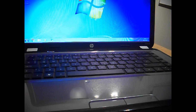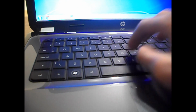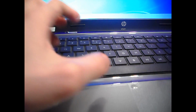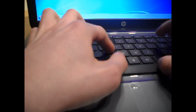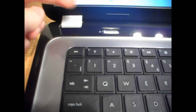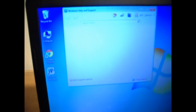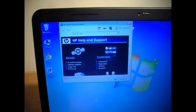The keyboard is an island style keyboard, which at a glance looked a bit like Chiclet, but it's just island, and it's really good. It's the best keyboard I've tried, and you can just type away at that very easily, and the spacing is quite good as well. So there's good groove gaps there. Along the top there is a little question mark there, to get up the help thing, which is actually quite good. Help and support from HP is quite good.